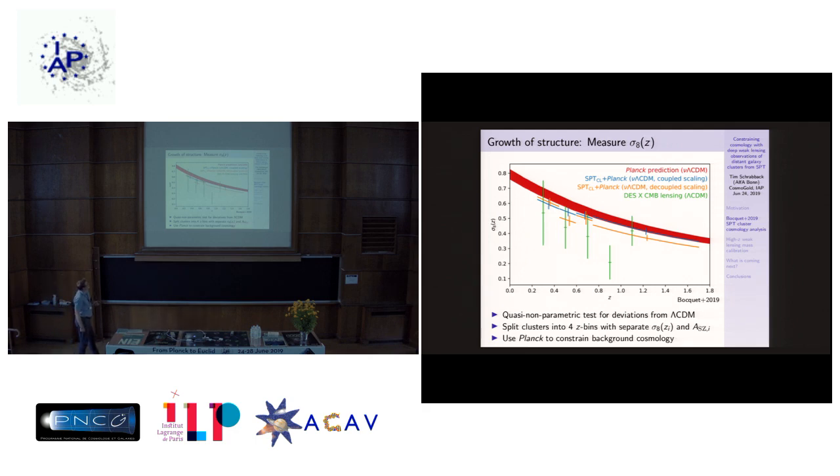And then what you can do with the cluster sample is split the cluster sample in different redshift bins and also just take the mass calibration information from the clusters in these particular bins. Essentially you can constrain sigma 8 in different redshift bins, and if you just look at the orange data here, you see, okay, maybe two of them are, I mean, they generally are low compared to Planck, which is just the slightly lower sigma 8, which we've seen before.